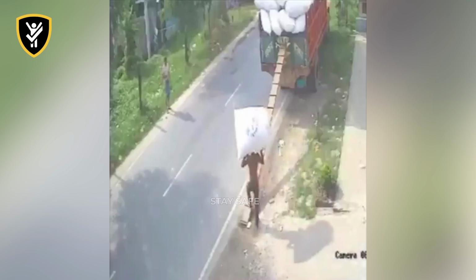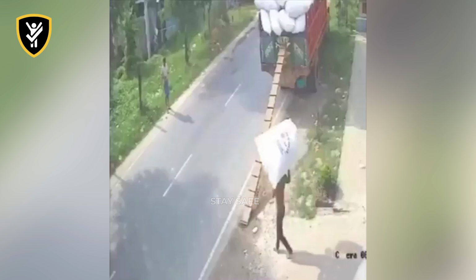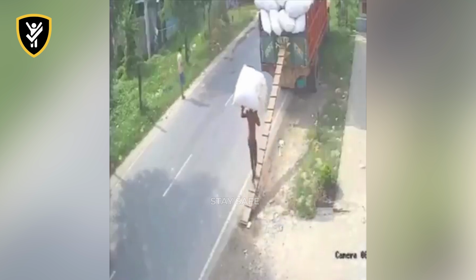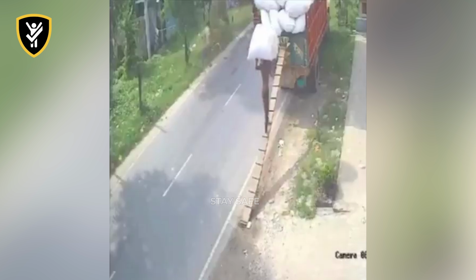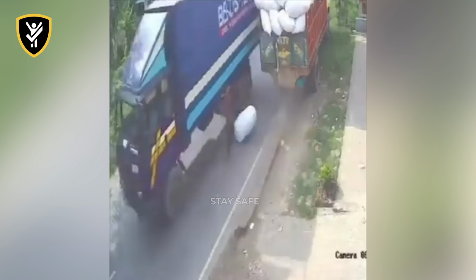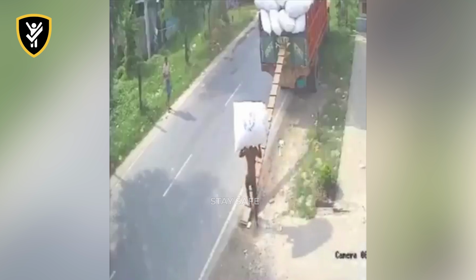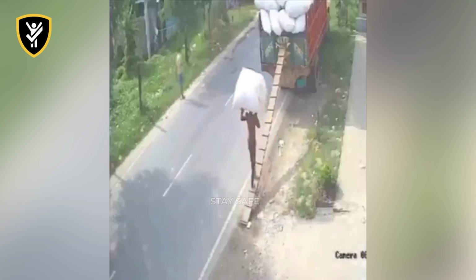On a roadside, a worker climbs a narrow plank with a heavy load on his head. He loses balance beside passing traffic. A narrow, unsecured wooden board beside live traffic is not a safe loading ramp under any circumstances. Balancing a heavy, overhead load on an unstable, narrow surface compromises your center of gravity, turning a minor misstep into a significant fall and traffic side exposure hazard.